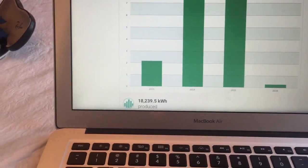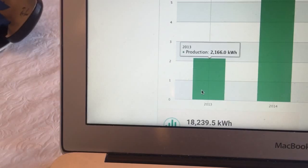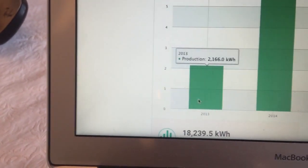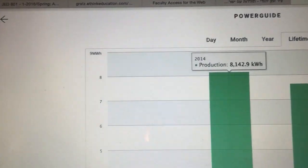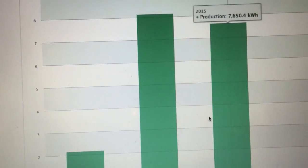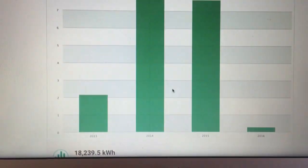How about lifetime? I got it in 2013, the last few months of 2013. I produced 2166 kilowatt hours. In 2014, I produced 8100 kilowatt hours. A little less in 2015, 7600. And 2016 just started.